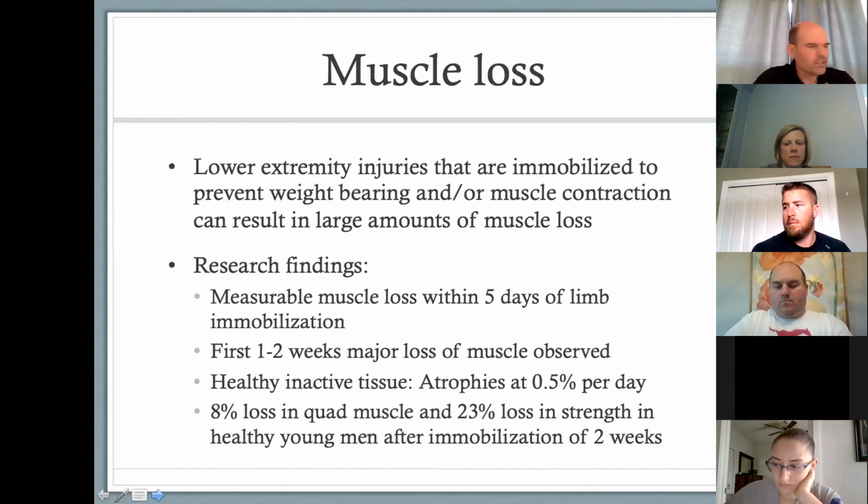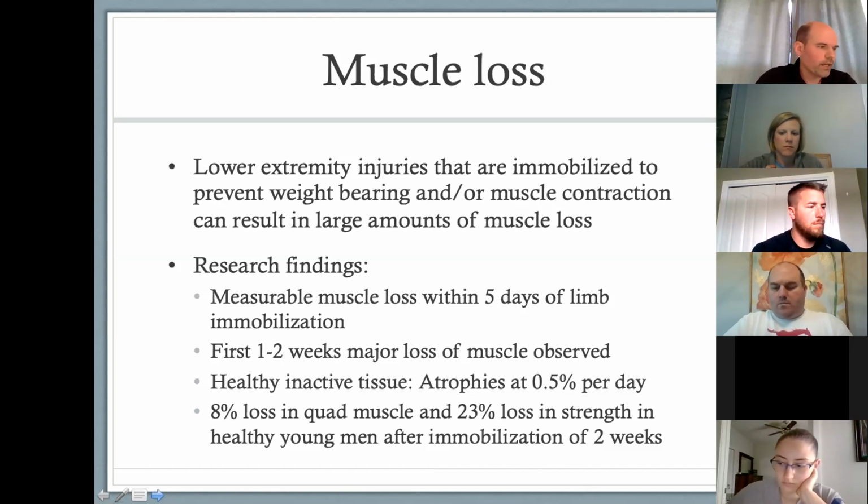The rate at which tissue is lost can be affected by the muscle group, the age of the person, the gender, and the training status of the athlete. So if we can preserve muscle during this early period, perhaps we can recover from injury faster, okay? As mentioned in the previous slide, strength declines as well. And so looking at that research, it's somewhere in a range of 0.3 to 4.2% per day with injury. And so a study by Wall and colleagues showed an 8% muscle loss in quadricep muscle and a 23% decline in strength after just 2 weeks of immobilization. So big decrease in a short period of time.